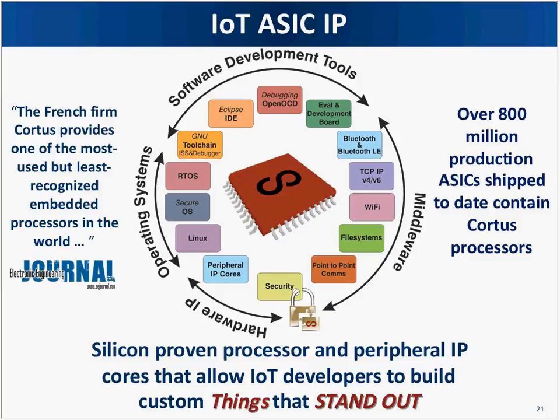Now, there are many well-known IP providers out there, but you don't necessarily have to go to one of the big ones. For example, Cortus has been described by Electronic Engineering Journal as providing one of the most used but least recognized embedded processors in the world. But of course, we are certainly silicon proven. Over 800 million production integrated circuits have been shipped to date with Cortus cores on board.